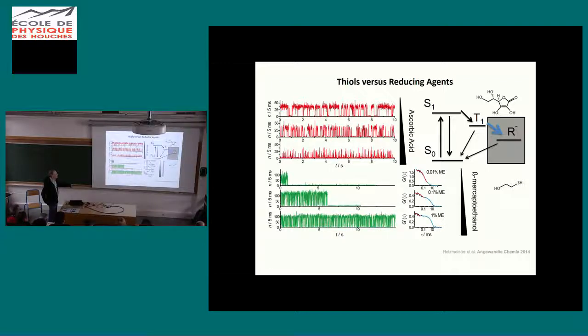And this one gets smaller and smaller the more BME you add. So the triplet is depopulated. But this state, as we assigned to the radical anion, is not populated more. The ratio is staying the same. So the off states are the same number. So there must be another triplet depopulation pathway.